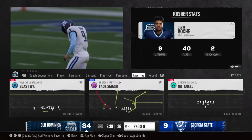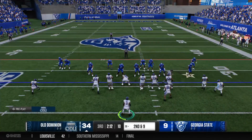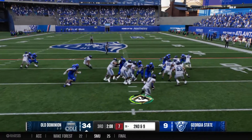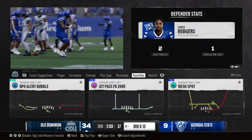Not much doing there. He gets it to the 26, a gain of 1. Didn't get much on 1st down. It's 2nd and 9. Nowhere to run on that one. He loses 4 on the carry.